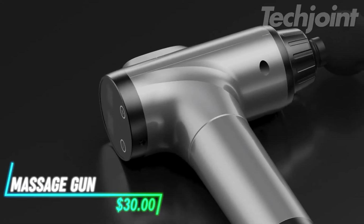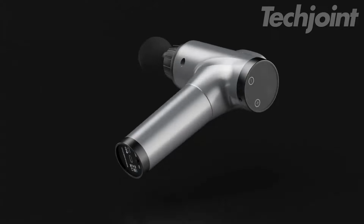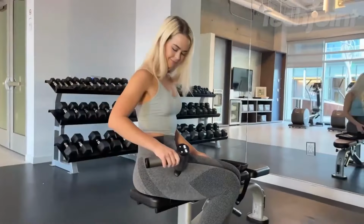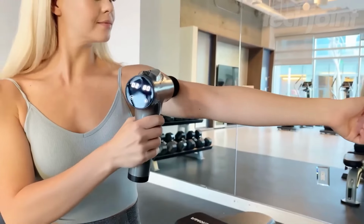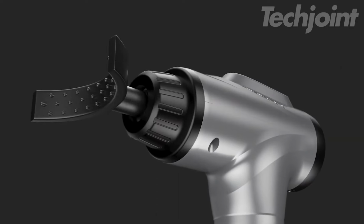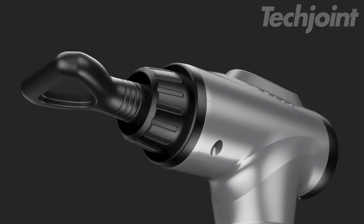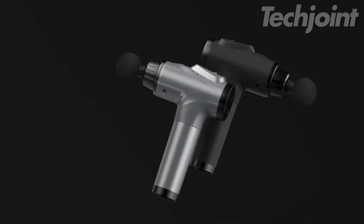This is a massage gun designed to help relieve soreness and tension after workouts or a long day. It features an ergonomic handle that allows you to easily reach those tough spots while maintaining a comfortable grip. With 30 speed levels and 9 different massage heads, you can customize your experience to target sensitive areas or enjoy a deeper massage. Its portable design means you can take it to the gym, office, or even on trips without worrying about finding an outlet.